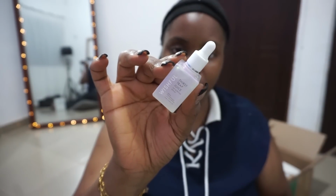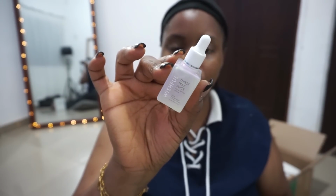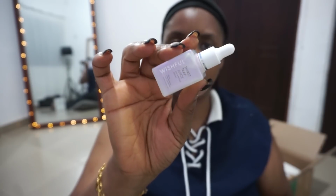This is so good. It has hyaluronic acid, peptides, aloe vera, hollyhock rose. It is so good for moisture and glow and locking in that usefulness to your skin.